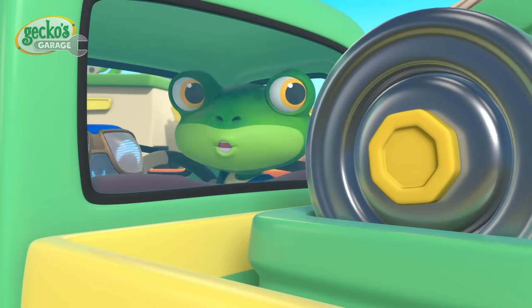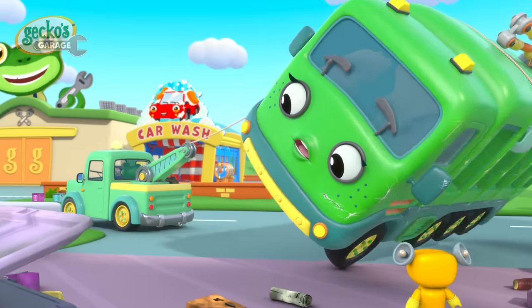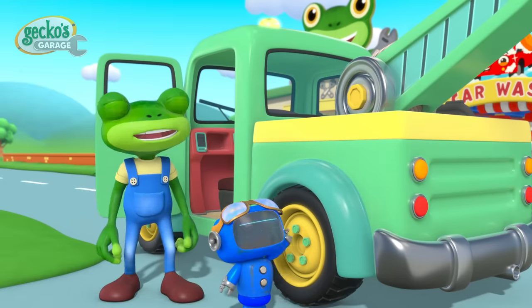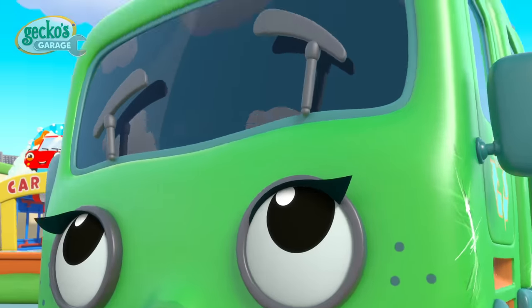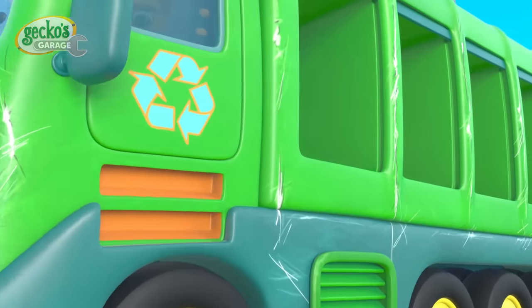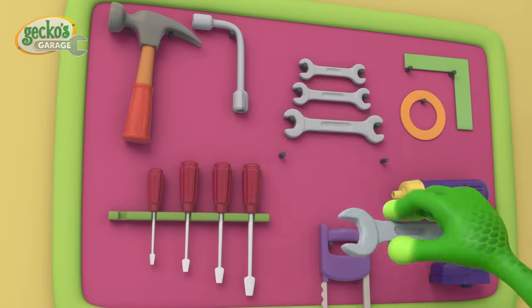Let's get you back on your wheels. Nuts and bolts. Mama's grabbing arm is bent. And she's all scratched too. Lots for us to do, Mechanicals. Pick up your tools and say this rhyme.